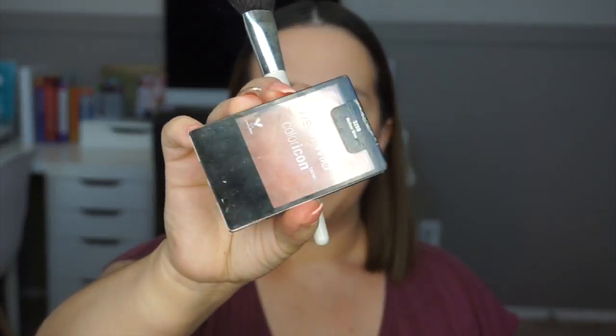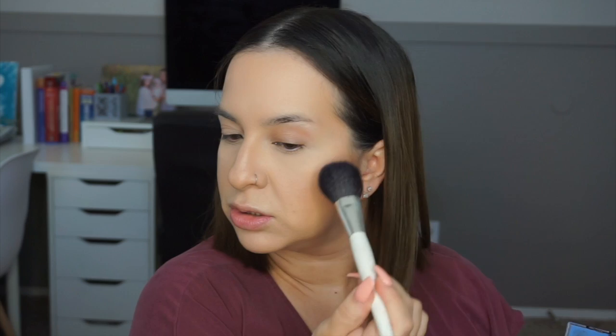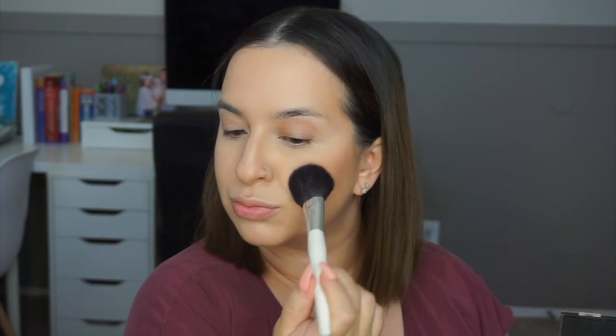And this is the oldest brush I own. It's a Sonia Kashuk brush that I got a million years ago, and I just cannot find a blush brush better than this one. So it's sticking around even though it's broken. Wet n Wild Mellow Wine, one of my favorite blushes, especially for summertime. It gives that really pretty, just kind of sun-kissed blush. Just kind of pat it in.